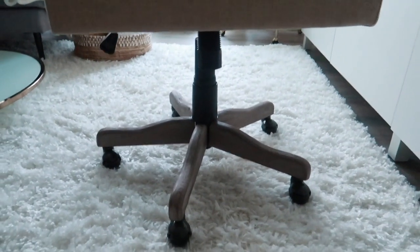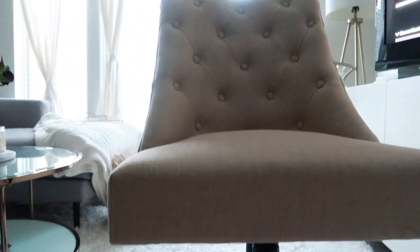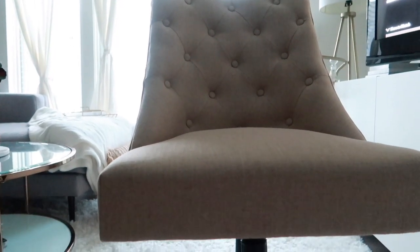The chair's done. Oh, finally have an office chair. All right, here she goes. Let's roll her into the office. So gorgeous. Ooh, perfect. Yes.